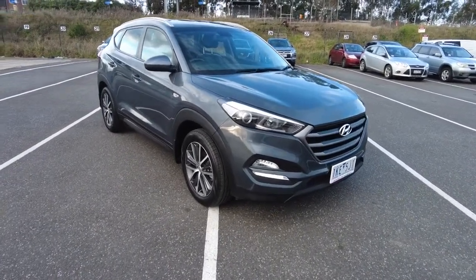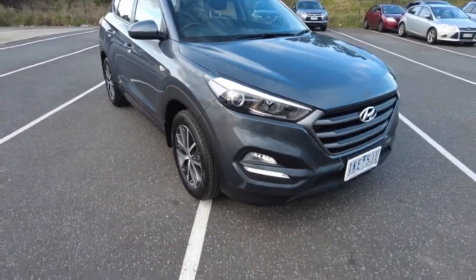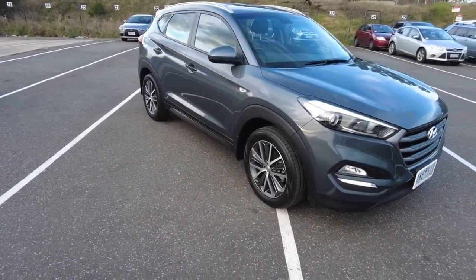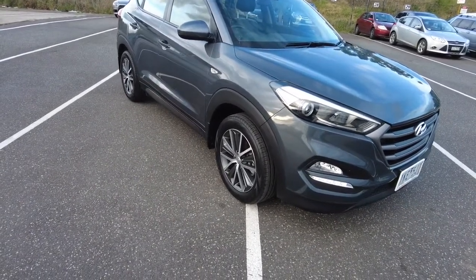Today I'm going to be showing you this 2015 Hyundai Tucson Active X TL. This car is in pepper grey. It's got a 6-speed automatic front wheel drive. It's a 4-cylinder 2-litre petrol engine.